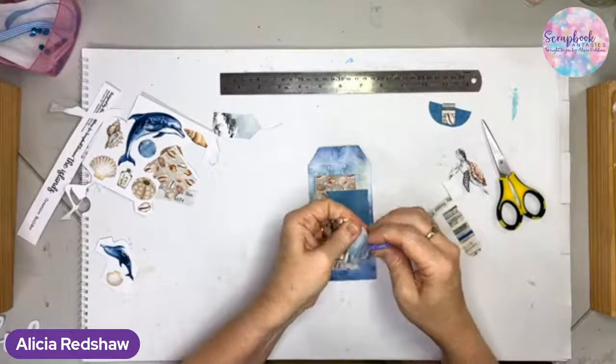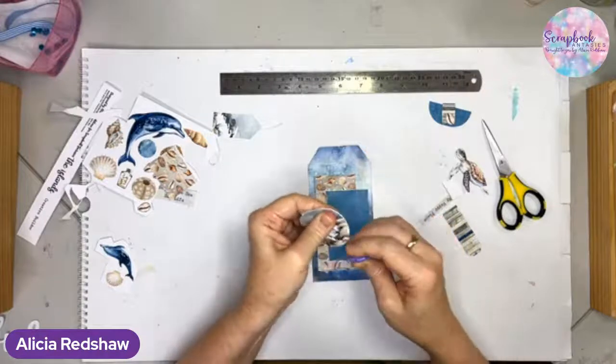I like this circle, but it definitely needed to be distressed. This is why we're distressing, because I did a dodgy job on this circle.